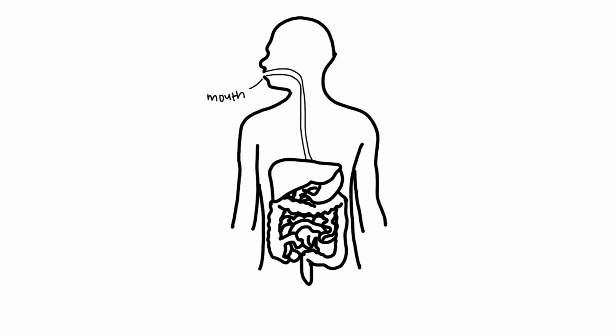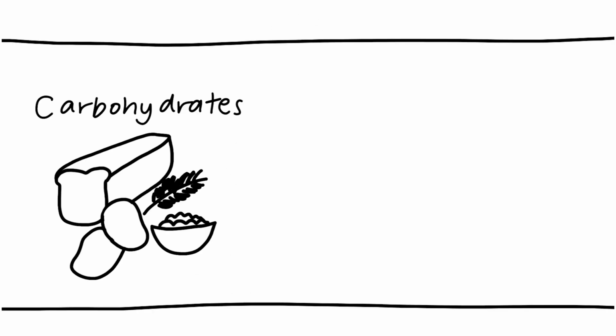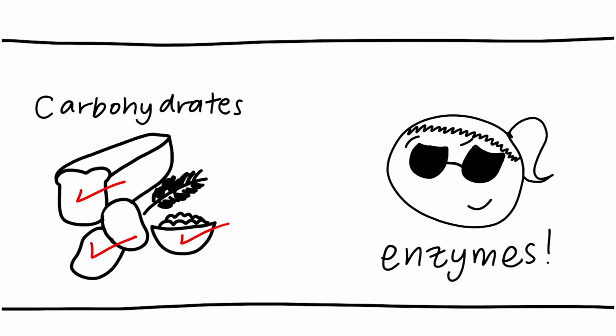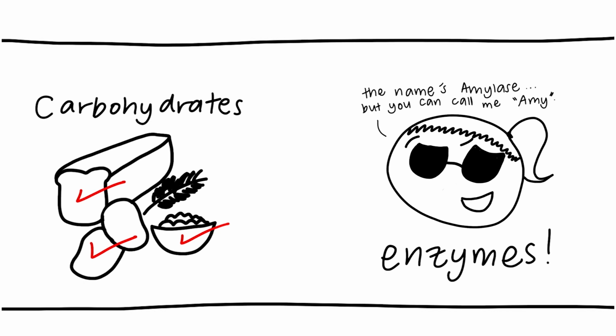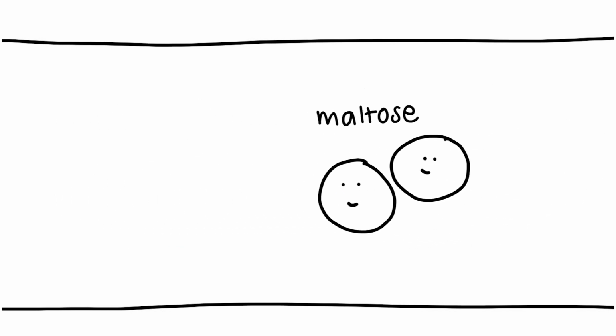Our model includes 8 organs: the mouth, the esophagus, the stomach, the liver, the pancreas, the small intestine, and the large intestine. The journey starts here in the mouth, where the digestion of larger carbohydrates, or starch, such as bread, potatoes, and rice occurs. A biological substance called an enzyme is used to speed up the process of digestion by lowering the amount of energy required to break down the foods. In this case, the salivary glands in your mouth secrete amylase in order to break down starch into maltose.